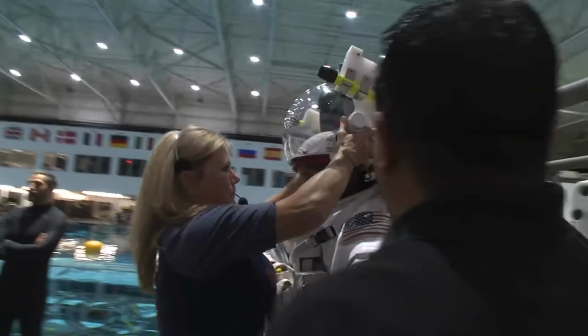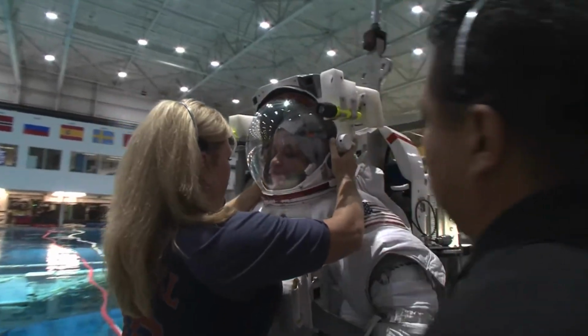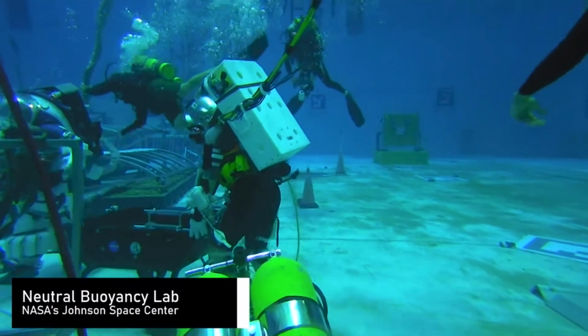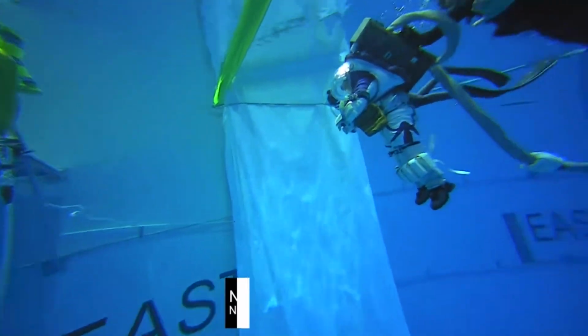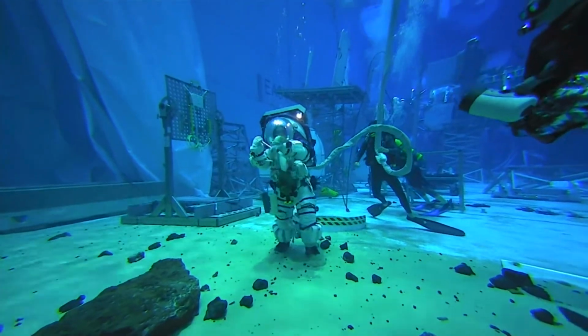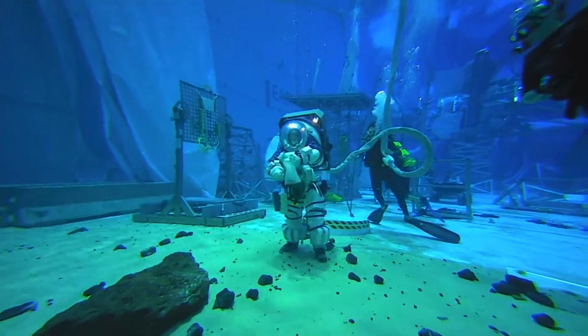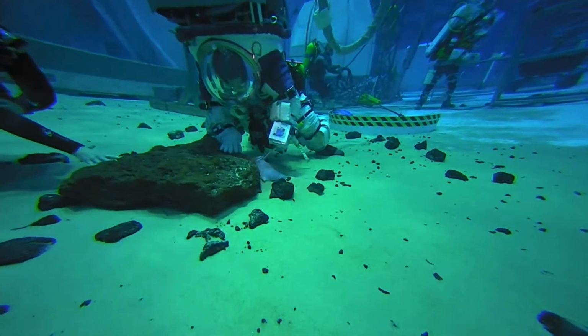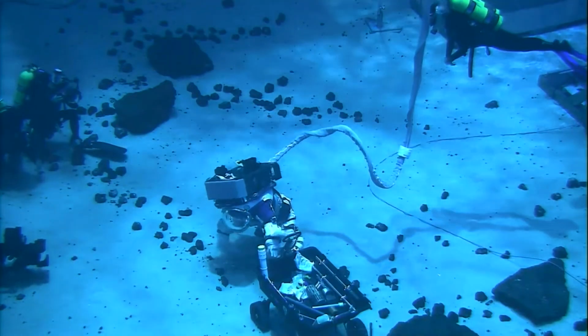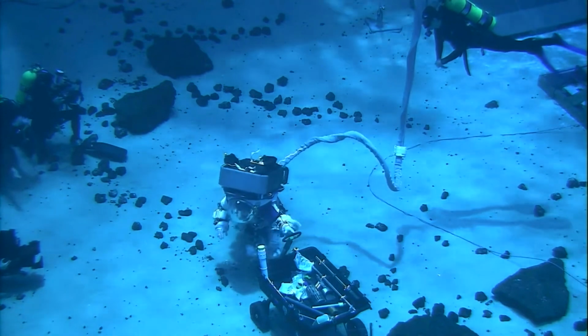The intent is for you to be able to manipulate your arms and legs in a way that you would on the ground. So we have a large pool here at the NBL, the Neutral Buoyancy Laboratory here on site. In the corner, we now have a moon area. So we've imported sand and rocks down there, and we've started to do runs trying to approximate 1/6 gravity. It's a lot of moving pieces, but it's really fun. It's one of the coolest things we get to do.